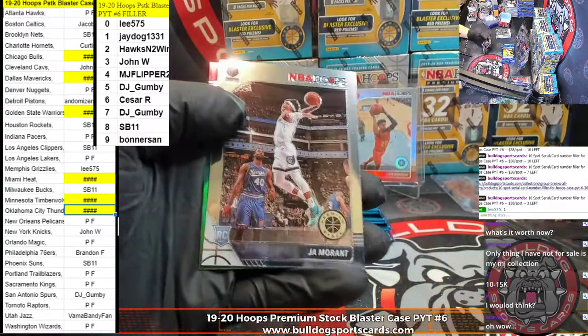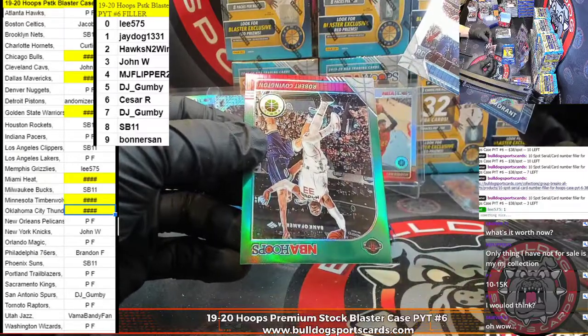Matthews, Jones, John Morant, and a Covington.